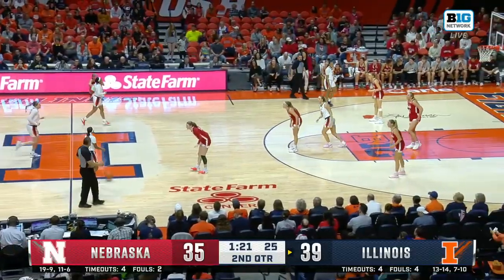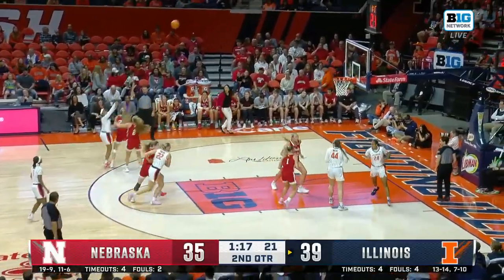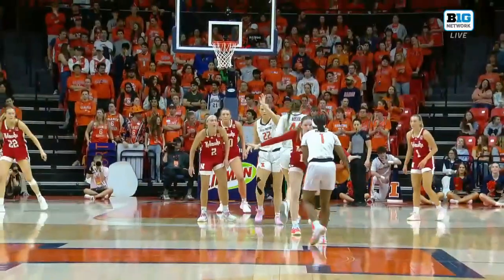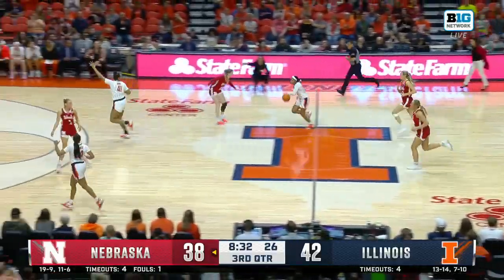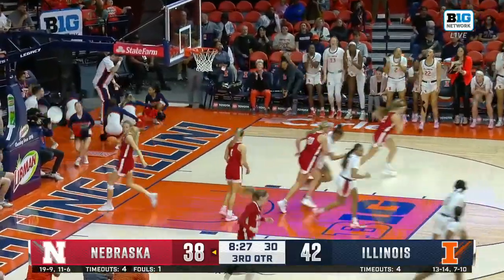Markowski does a great job of keeping the ball high. The higher you keep the ball, the harder it is to block and contest. Makira Cook with a hand in her face knocks it down from distance. No one knows where the ball's going, and then Makira Cook wide open all day. Bostic doing a great job standing her ground and making it an awkward angle. Great feed inside.